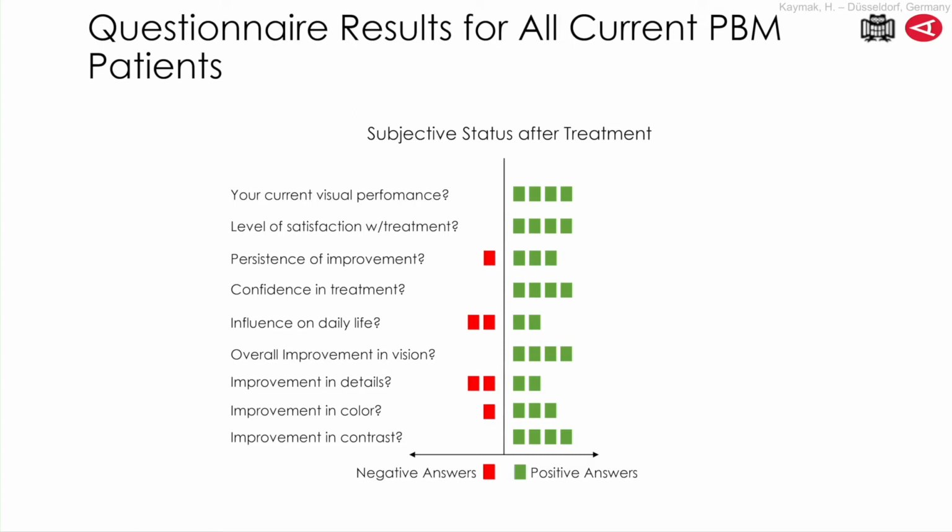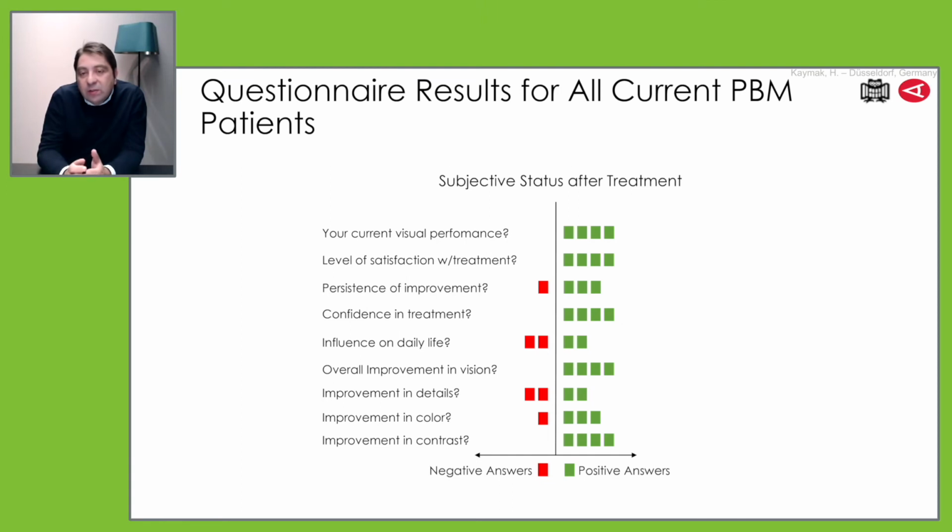We do a questionnaire because I think this is very important for the daily life of the patients. They can't really see the regression of the drusen. They are a little bit happy when you can show it in the OCTs, but what is really important for the patient is the visual performance. And most of the patients feel this improvement after the treatment, after 9 treatments, and this holds on for several months. We have done long-term studies with the nanolaser treatment in the same category of patients, and we didn't see this improvement with the nanolaser treatment. So PBM is really an improvement in the function of the retina, and it's really an improvement in the quality of life for the patients.